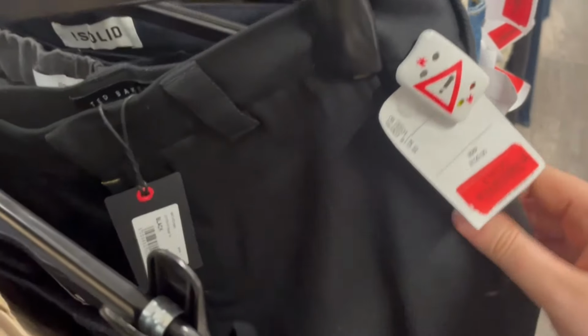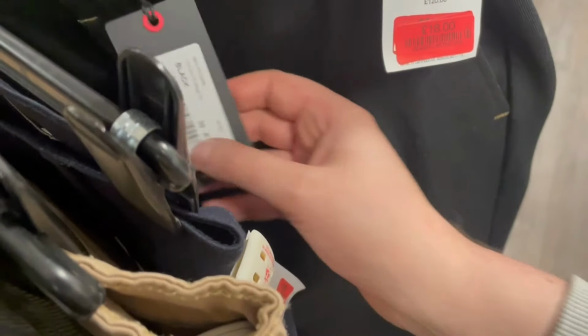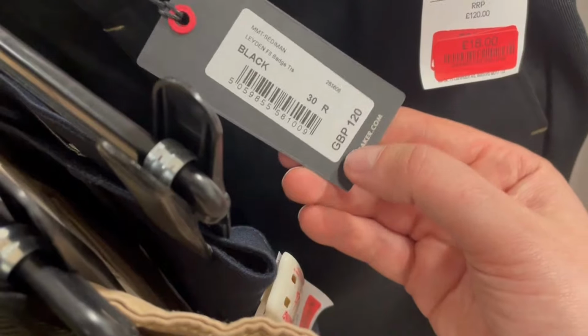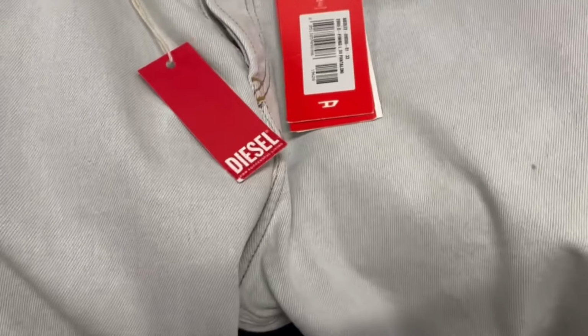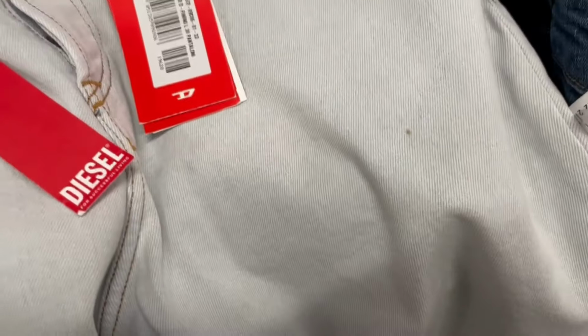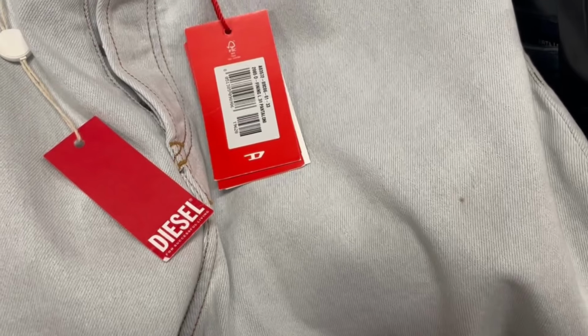Nice pair of Ted Baker trousers here. Originally £120, down to 18, but size only 30 regular. I think it'll probably go for about 40 quid, so not enough meat in the bone for me. This is something you have to watch for in TK's. Some of the clothing can be stained, so glad I spotted that because I would have bought these jeans otherwise.